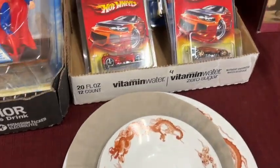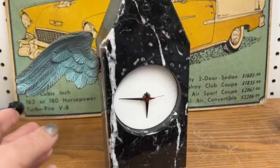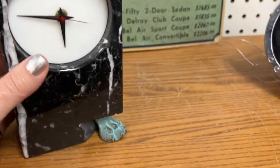That I didn't even pick up, unfortunately. Those dishes right there with the dragons, and once they went up for bid, they announced that they were Tiffany's. So I wish I had seen that, and I wish I had looked them up.